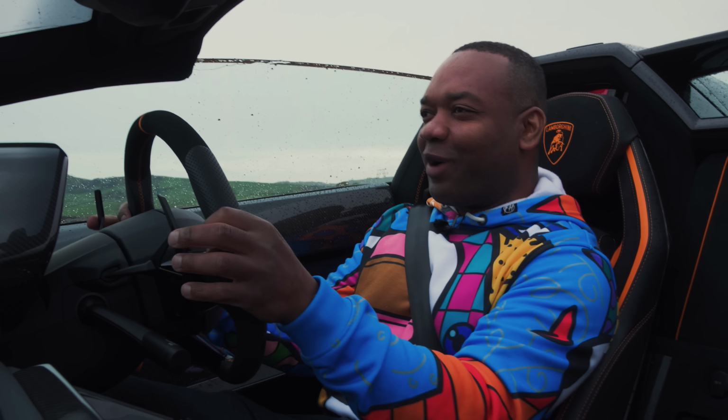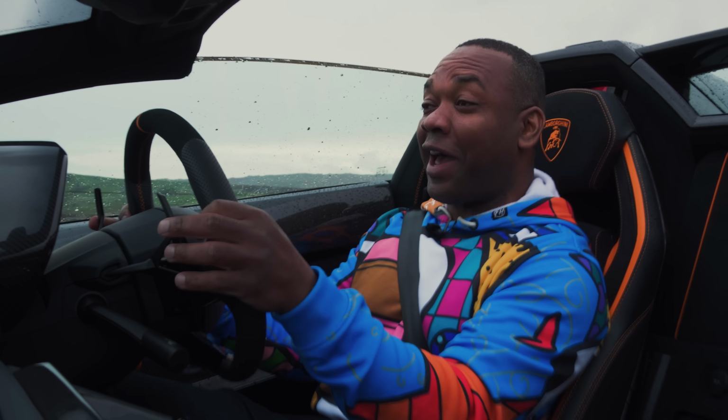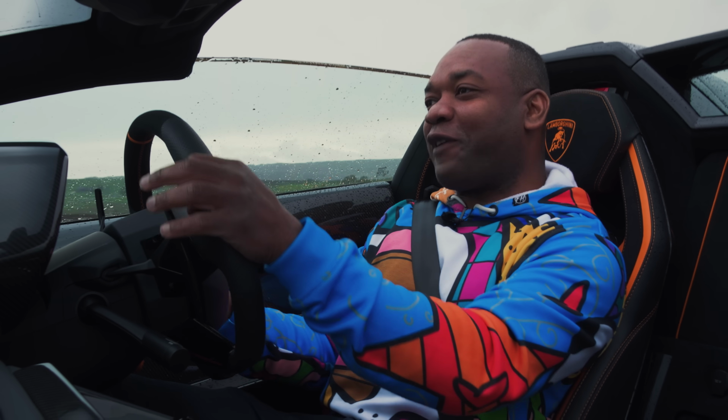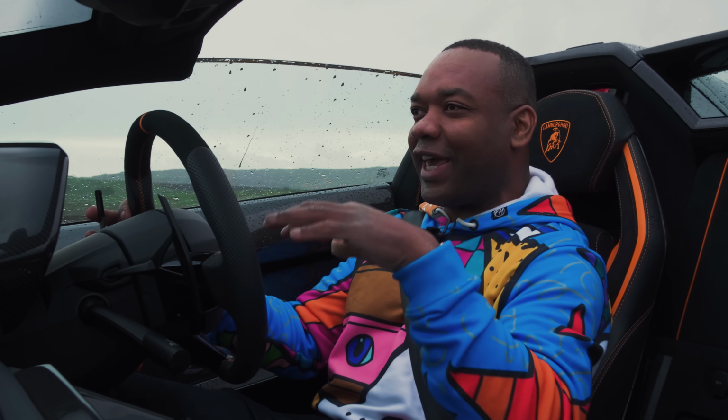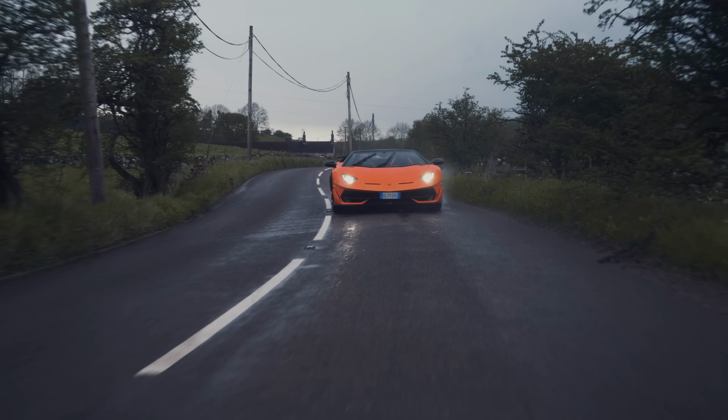Let's talk power, shall we? So we've got the big V12 behind me, 0 to 62 in 2.9 seconds, 220 flat out, but as always with the SVJ, it's the bit in the middle that really defines the experience.